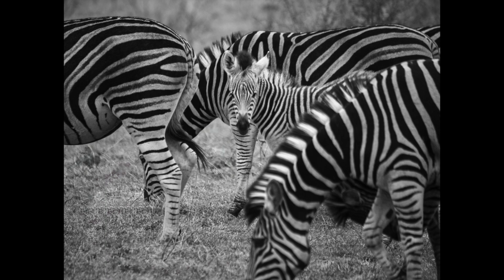So I checked something off my bucket list this year. I did a safari to South Africa. It was unbelievable. I'm sure some of you have done it, and it was fantastic. Some of my favorite shots were, one, this one with this cute little zebra peeking through, giving me a little bit of an expression.